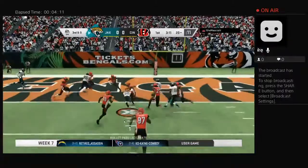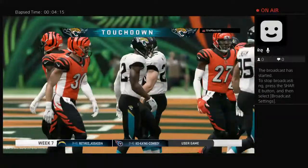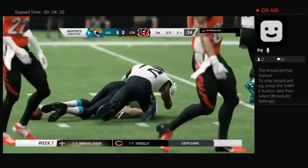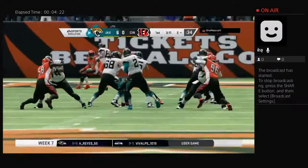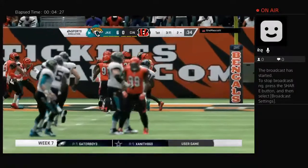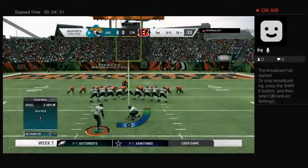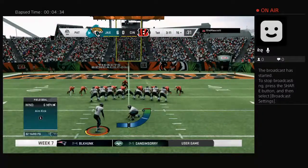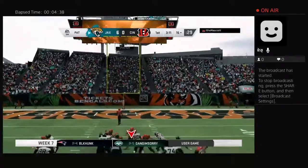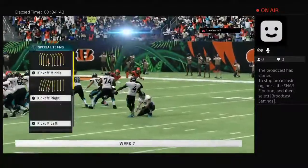And that's complete to McCaffrey. And he takes it in. Touchdown, Jacksonville. Christian McCaffrey. His 9th touchdown of the season. And the Jaguars drive right down the field and score on the opening drive. Josh Lambo now for the point after. And this is up and good. The score now 7-0 Jaguars.